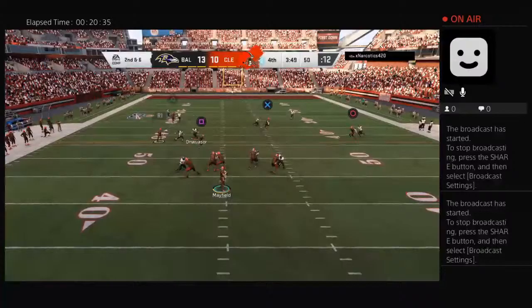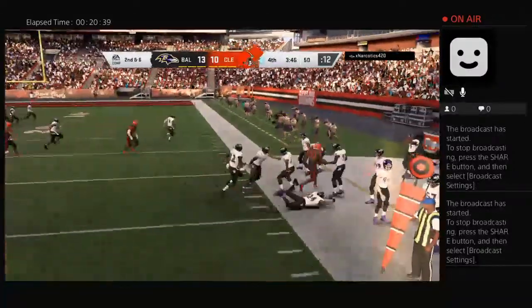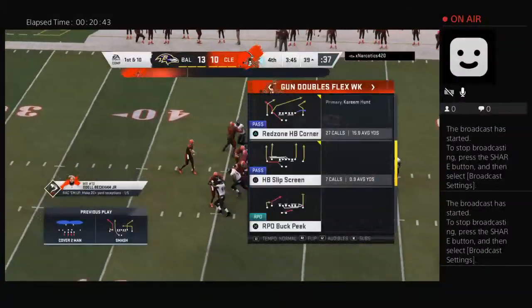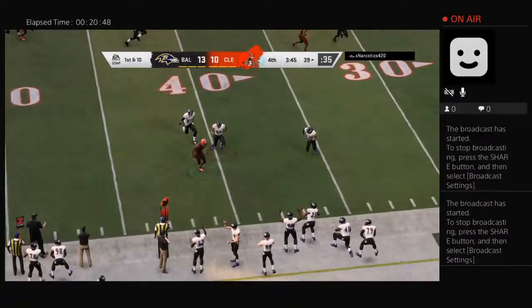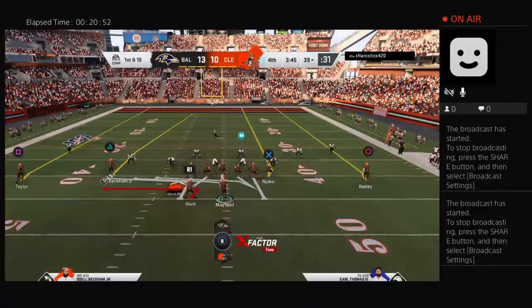From the midfield stripe, they'll look to throw. He gets this into the hands of Taylor. And he's going to be out of bounds, but not before he takes it inside the 40. That's good for a Cleveland first down, an 11-yard pickup. It's a nice completion, a little bit of run after catch as well to create the yardage that they got.